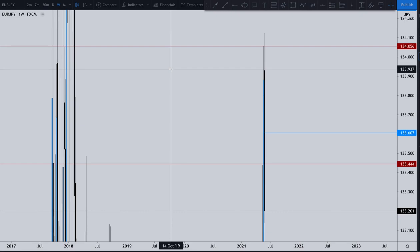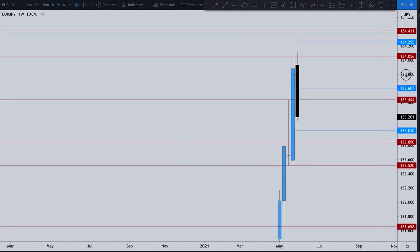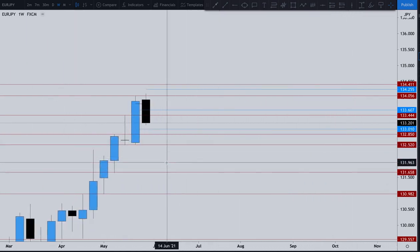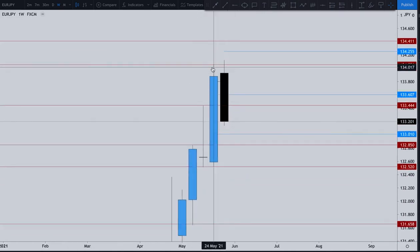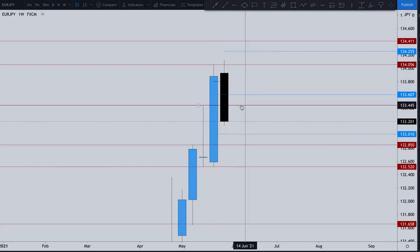What do we see? Oh my god, it looks a bit mad actually. Now, no new areas need to be drawn on, and again, guys, previous weekly high, previous weekly low, what do we do? We spike through it, reversal. This happens time and time again. This is why you have to get this correct and keep it neat.